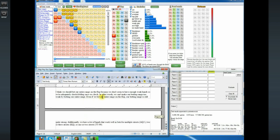So even if we bet our entire range on the flop, our betting range is still quite strong. Additionally, we have a lot of hands that work well as bets for multiple streets, such as ace-queen plus. When I say multiple streets here, I mean it will probably bet all three streets for value. Then we have hands that will bet two or three streets, depending on the turn and the river, and that will be king-queen. And then we have other hands that will probably bet only one or two streets, and that'll be hands like tens or nines. If we bet tens or nines on the flop, we're likely going to end up checking on the turn, and if we don't check it on the turn, we'll for sure check it on the river.